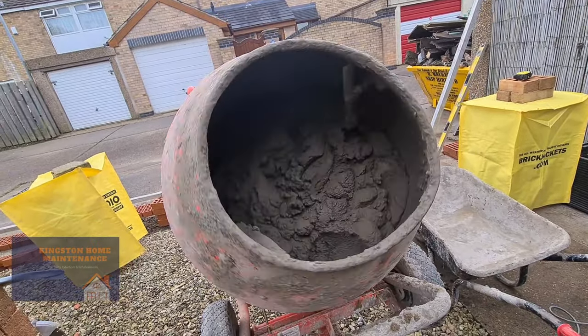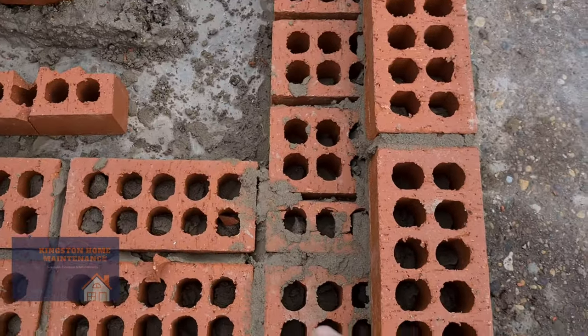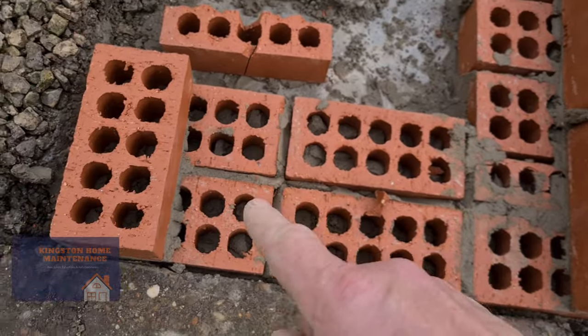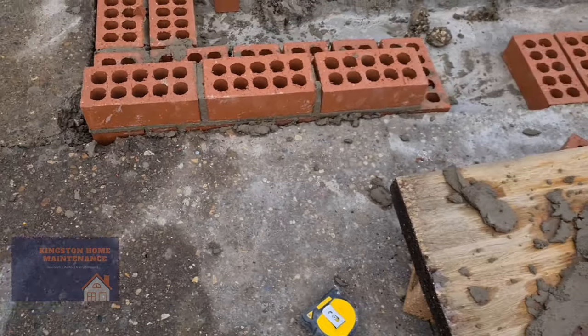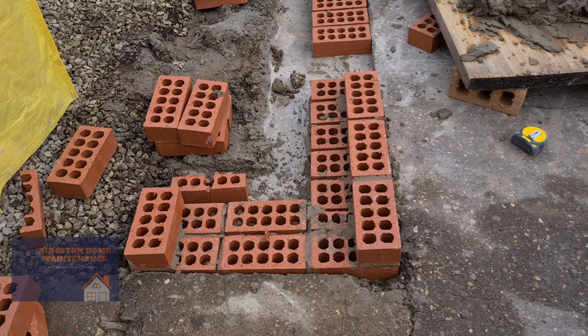And we'll crack on. Well, that was a fail. That was supposed to be recording. So anyway, my point is, you see here, header, queen closer, header, header, header, header. So what we're going to be doing now is put the queen closer there, and then headers down the middle. You can't really see it below there, but English garden wall bond, course of headers, three courses of stretchers, course of headers.